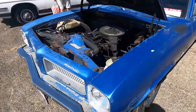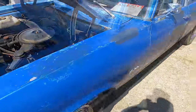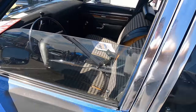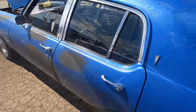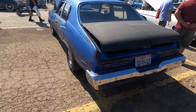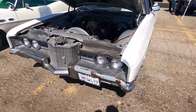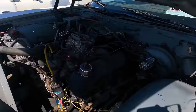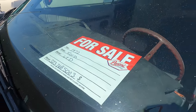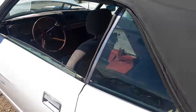You got a little Pontiac Ventura with a 6. It's a 74, so you don't have to smog it. It is a four-door variety. This is their version of the Nova. Yeah, it's a 68 Mustang. Just kidding. It's a 72 LTD convertible. Your info on that. Not a 68 Mustang. It's a three-seater.